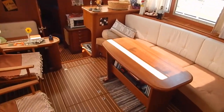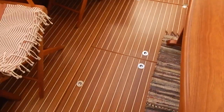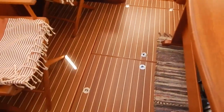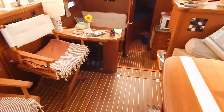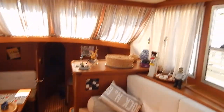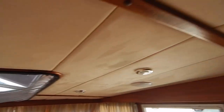Just go down into the saloon. And that Ford rumbling away under my feet here. Just look at this. The finish is absolutely lovely. Standard of workmanship, the level of maintenance. Now just look at this little toy.